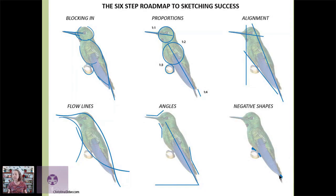Okay, great. Let me see real quick before we start our sketching in just a sec. I'm going to look really quick at the questions. No, the bee hummingbird is not in Mexico. It's only in Cuba.